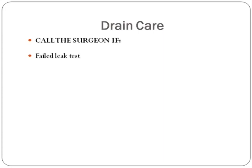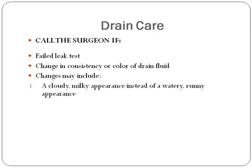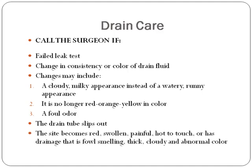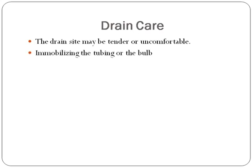Call the surgeon if the drainage becomes blue or purple at any time, if you are told to do the leak test, or if the drainage changes consistency or color. Changes may include a cloudy, milky appearance instead of a watery, runny appearance. It is no longer red, orange, or yellow in color. A foul odor. The drain tube slips out. The site becomes red, swollen, painful, hot to touch, or has a drainage with a foul-smelling, thick, cloudy, and abnormal color.